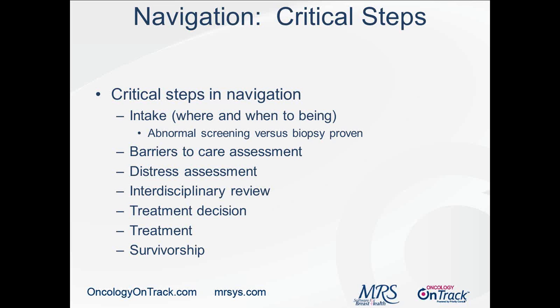barriers to care and stress assessment, making sure that we focus on that at the beginning, tracking that patient through interdisciplinary review or conference, making sure that treatment decision gets made quickly and gets documented, and then navigating that patient through treatment, whether it's surgery, medical oncology, radiation oncology, or a combination of the three.